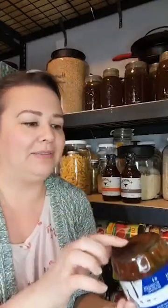The whole point of me getting on here was to talk about this. I write the date with a Sharpie, because after a while you can't find where the date is on the bottle, and you take so much time just looking for it. So when I bring things home, I write the Best By date on here. This is 11/23, and this is my last one. So this is good not until this November, but all the way until next November.